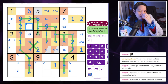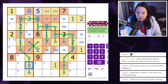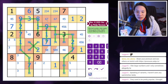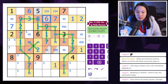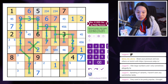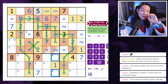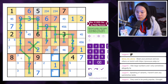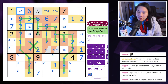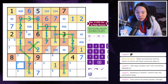Can this be a 7? Something feels wrong. Oh, 8 and 9 tells me this is a 7. So that can't be a 7 anymore. This 7 also unlocks the 6 and 7 over there, which means this is a 7, this is a 7. So all the 7s are now done. 6s are locked in these 2 cells. Anything else interesting going on with the 6s? These are 4, 5, and 8. Okay. I'm okay with that.